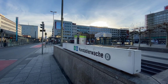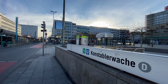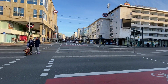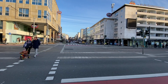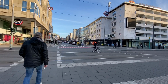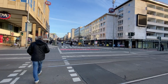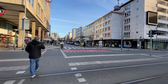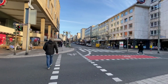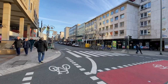Tour, and today we are going to walk from the Konstablerwache down to the zoo. I'm going to go walk straight down this street here. So we're downtown in Frankfurt. We've left the Jail, which ends here at the Konstablerwache, and just head straight down here. There's a ton of restaurants down here, so we're gonna go past them.